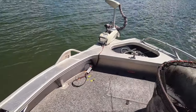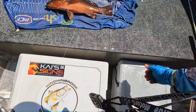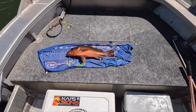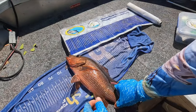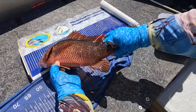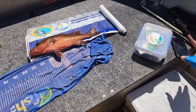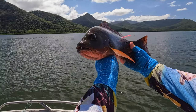I'll keep him in the net until I can put the wet tail down. There we go, the power of perseverance. Been a really slow morning, but finally nailed one. I'll put him on the lie detector. Solid 45, I'm gonna get him to 46. Anything up in that mid-40s is a really solid fish. Puts up a fantastic fight.